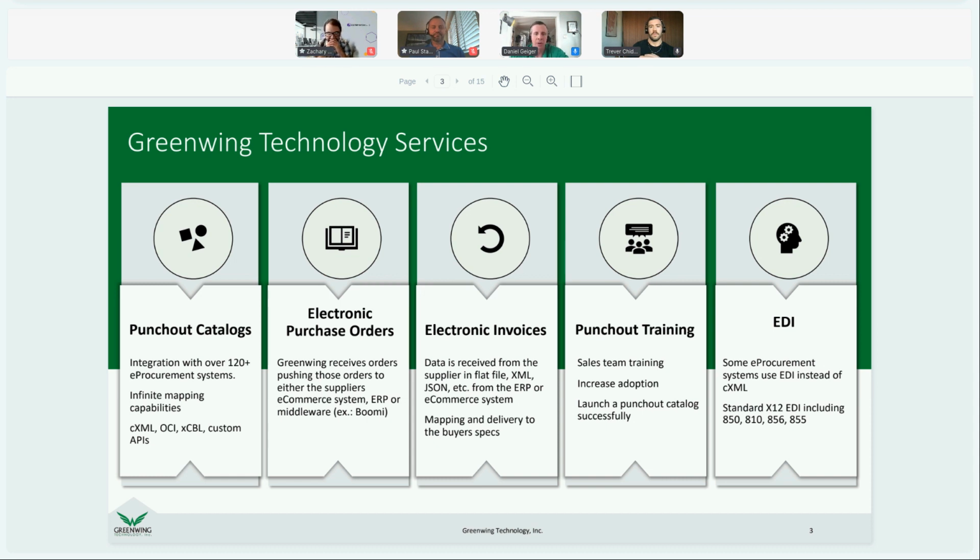We integrate with well over 120 eProcurement systems. It doesn't matter to us. If there's a procurement platform that has Punchout capabilities, we can connect to it. I would say this year, it's probably over 150 systems. And there are new ones popping up each year, targeting a different industry or category.